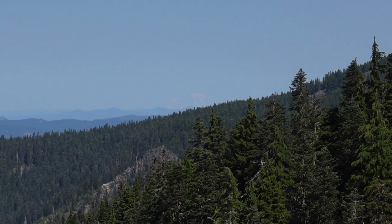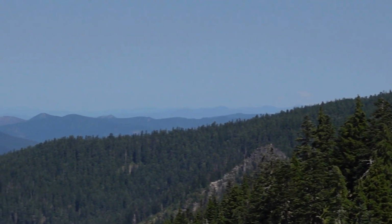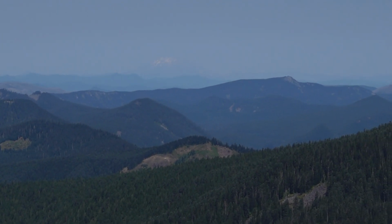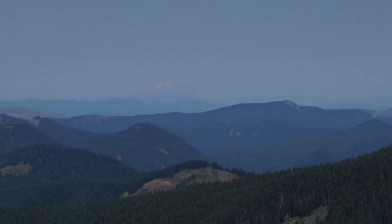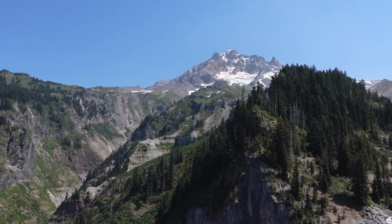I'm at an overlook peak and I'm looking up to the northwest. There's a peak in the distance there. That's got to be Mount Adams. And then further off this way is Mount St Helens. It's got to be over that way. This is one heck of an overlook. There's top of Mount Hood.